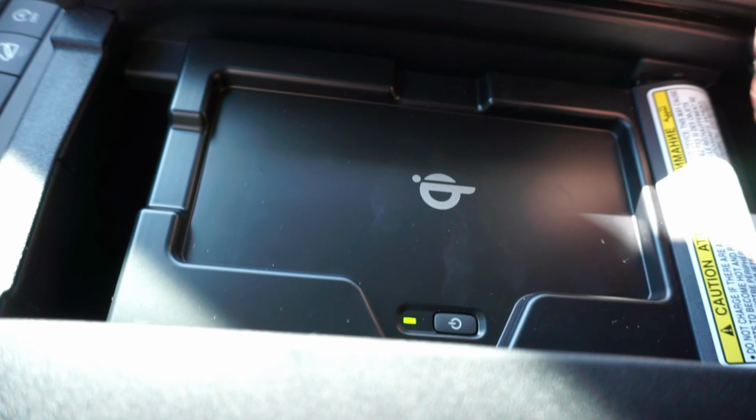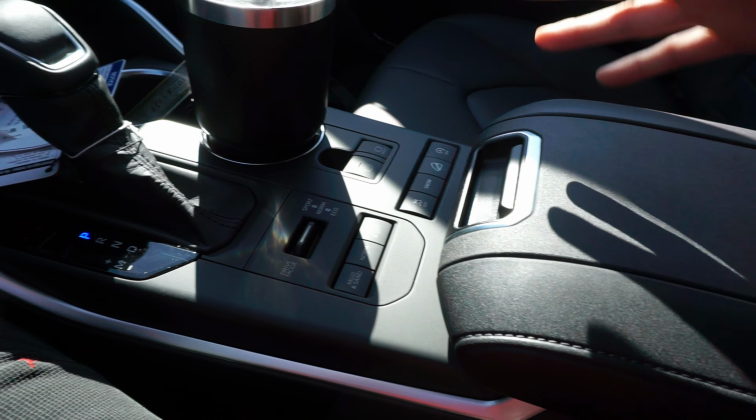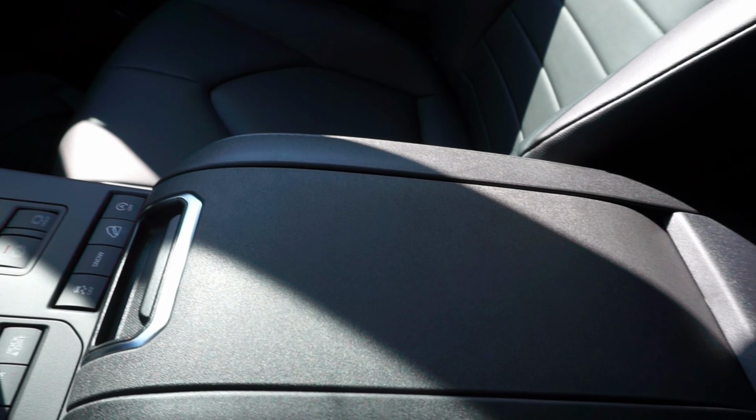We have our key charging pad there. So if you have your phone in there, I guess you could technically shut it if you want. Leave it charging, Bluetooth, all that fun stuff. So that is that. Let's go ahead and hop in the back seat.